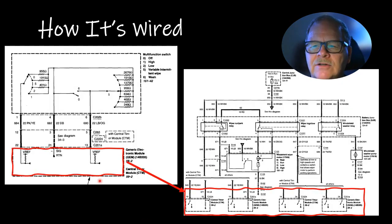You might notice right here you've got your generic electronic module, and it's receiving inputs. It basically puts out reference voltage here and reference voltage here. Now this is for your variable, and over here you're seeing they sort of went European with the way they did this. One multifunction switch: off, high, low, variable, intermittent, right there. See that? So this is 955 ohms. It's basically shorting the voltage away to certain levels in steps, so that it would know what the wipers were supposed to be doing. Of course, all of these different resistances here were for your interval wipers and whatnot. And of course, there was also a switch for the washer and all that.